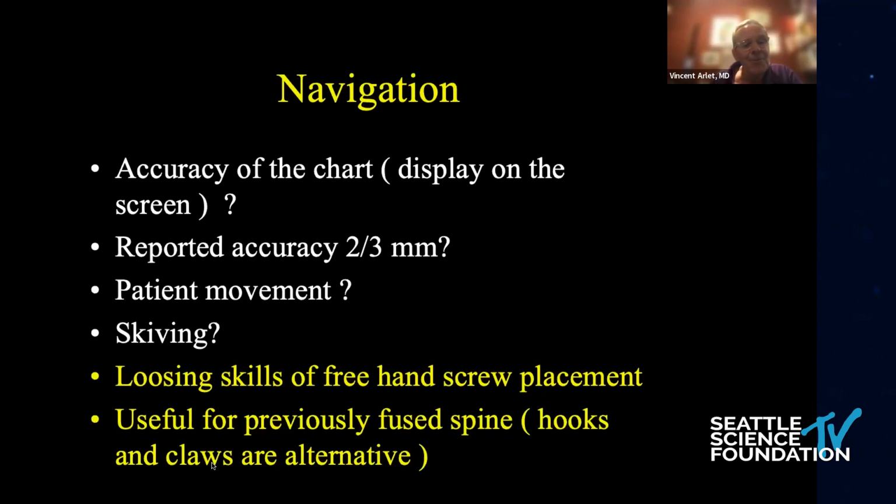And you have patient movement as well, and other things like skiving. Then the other problem is losing the skills of freehand screw placement. Some fellows go to a place where they navigate every single screw, then move to another place in the country where they don't have the O-arm or the navigation system, and they can't do any deformity because they've lost all the skills to put in freehand pedicle screws. So I think this art of freehand screw placement shouldn't be lost.